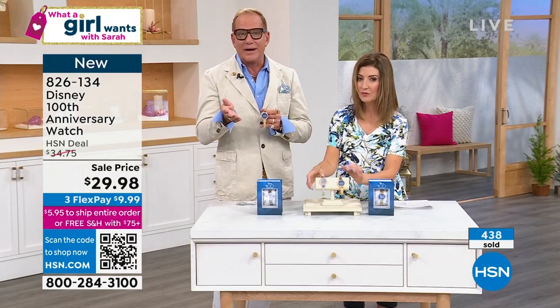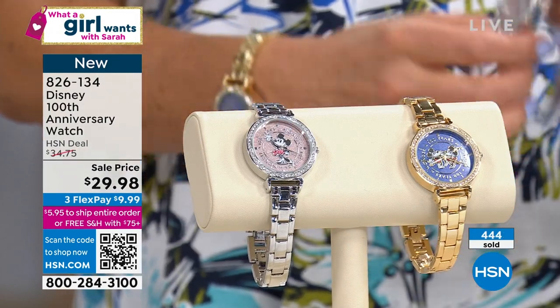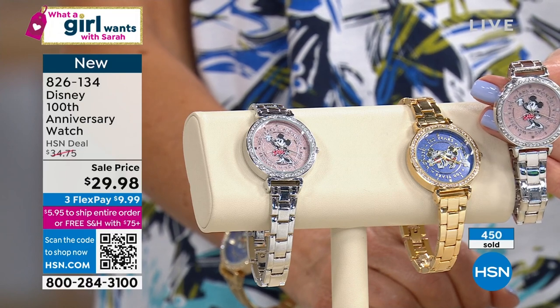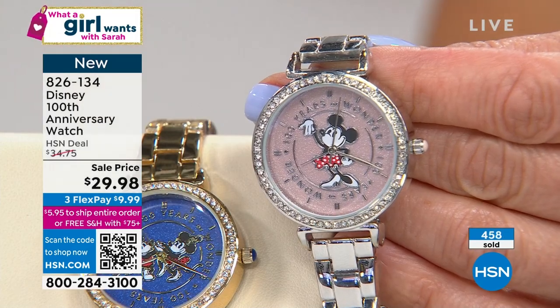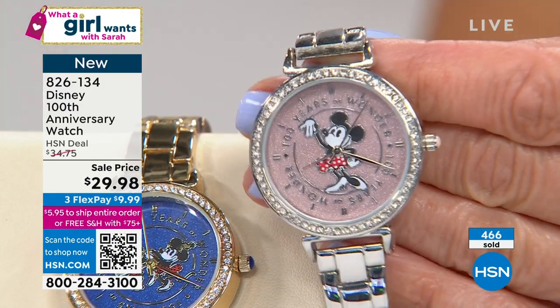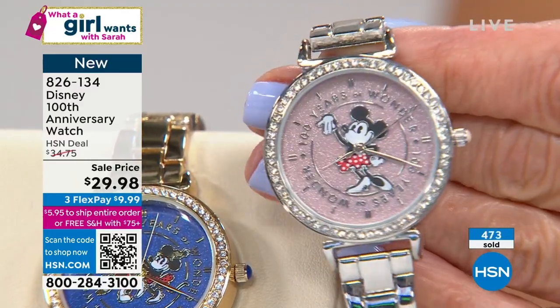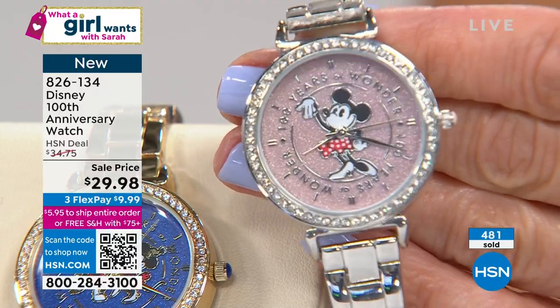Maybe you got the 75 year one 25 years ago. Now you can get the 100. This is for collectors. It's a great idea. This is for Disney lovers. This is for the people, the children in all of us. Think about all the joy that we grew up with. Think about Mickey and Minnie and Donald and Goofy and, oh my God, all the great movies we've seen. It's just so much fun. And that fun is on your wrist. That's what this timepiece brings to you.